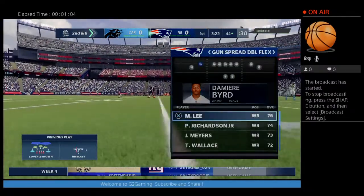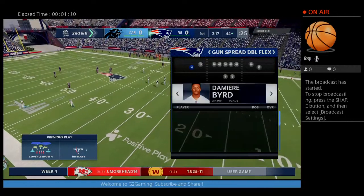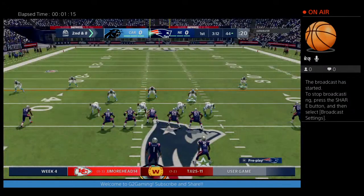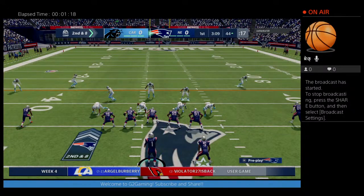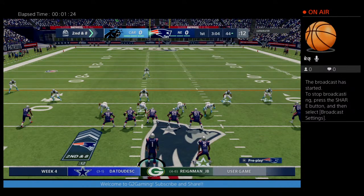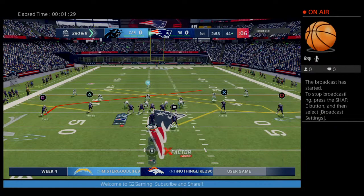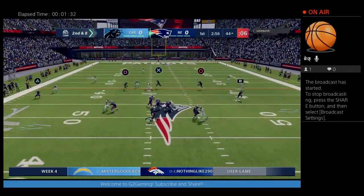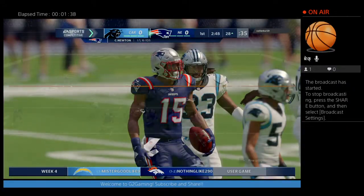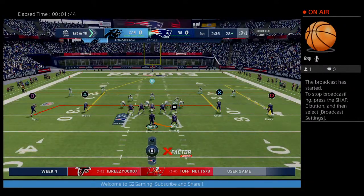Second and 8. The last run got a couple. Here's second and 8. They'll try the air now with Newton. Gets this into the hands of N'Keal Harry. And they're going to have another first down as the tackle's made at the Panthers' 28. 16 yards, a first down.